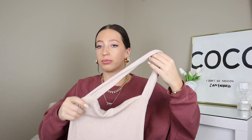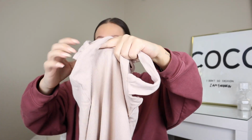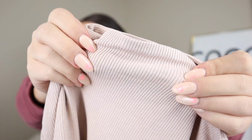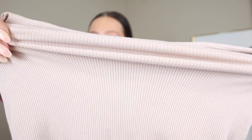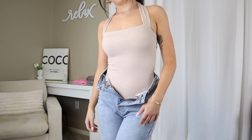Next item is another little bodysuit. This one is a nude tan color and it is a halter bodysuit. This one is from the brand Super Down and the material is a really nice and thick ribbed knit material. It is all double lined and super stretchy, thick. Love how this feels. I love a simple nude tan toned bodysuit.